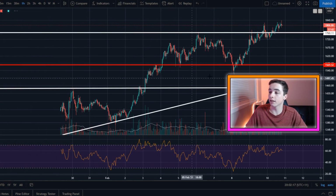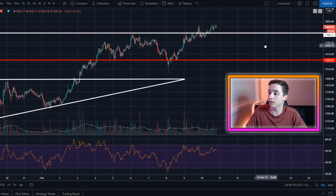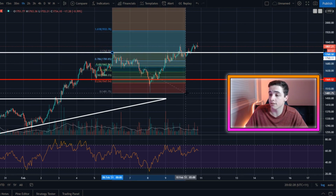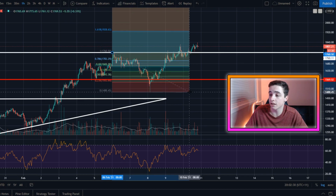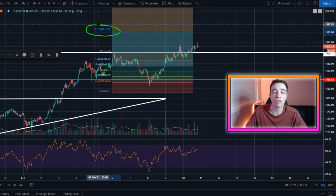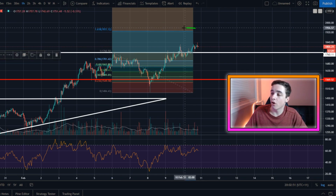If I just zoom out a little bit on the chart, as you can see here, and I'll draw the Fibonacci extensions out from this recent high that we had back here at 1760 down to this low at around 1500. The next big Fibonacci level, the 1618 Fibonacci level, comes in at 1,931 US dollars. So at around 1930, that would be my next big level to watch out for.